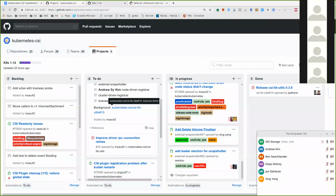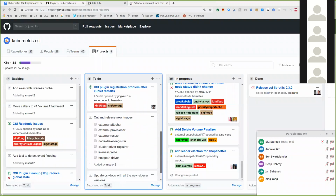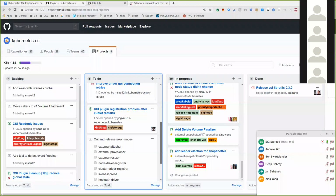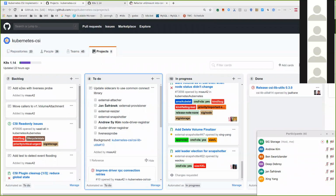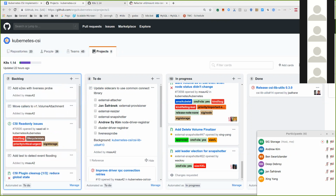Feel free to ping me or Jan if you have any more questions on this. Yeah, we'll do. Thanks. Other than that, I added some tasks for the end of the release, when we need to cut all the images again and update the docs again. In the backlog, I put a bunch of items that would be nice to have, but we currently don't have assignees for them, so we don't really need to talk about them here.